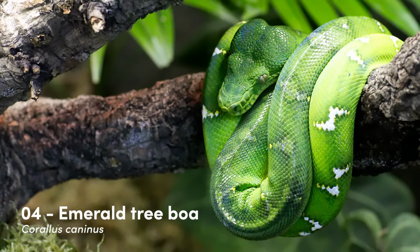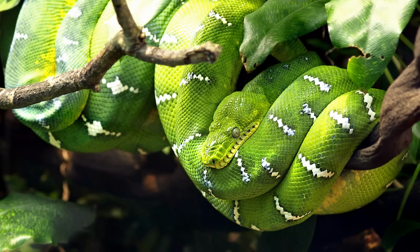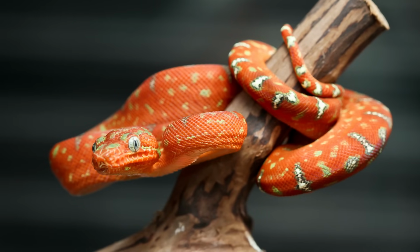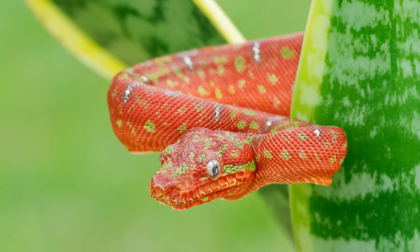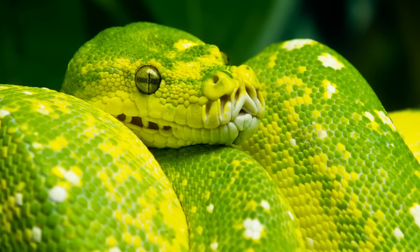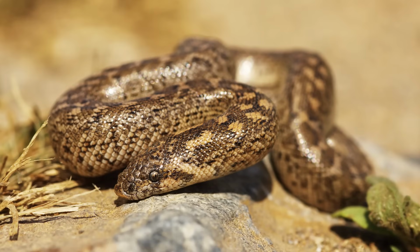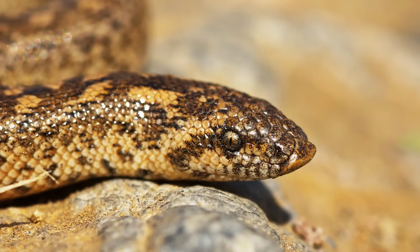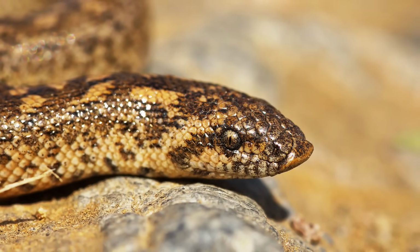More colourful yet still is the emerald tree boa, which is part of a family of snakes called Neotropical tree boas. Interestingly, juveniles start their lives in various shades of red and orange and then turn to an emerald green after about 9 to 12 months, a process called autogenic colour change. A particularly odd-looking boa, and the last in this family that we'll discuss, the Javelin sand boa is found in Europe, the Middle East and North Africa. They are much smaller than true boas, only growing to around 80 centimeters in length.